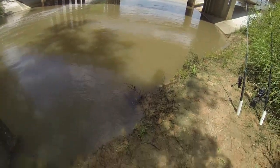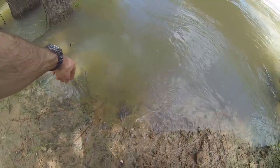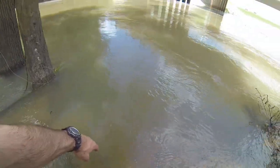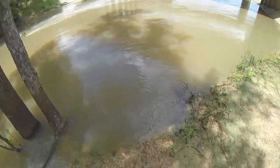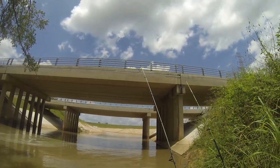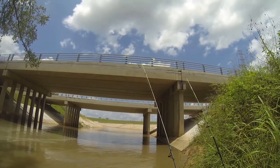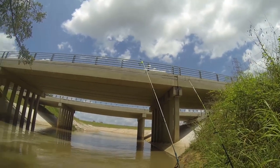So you can see how flooded this area is. This is actually one of my rod holder holes right there, not poles. This is generally where I would put it. So this bayou is probably 3 feet of water higher than it normally is. These high currents, you never know. Could be turtles, could be debris, could be fish. Never know. That's what kind of makes it exciting.